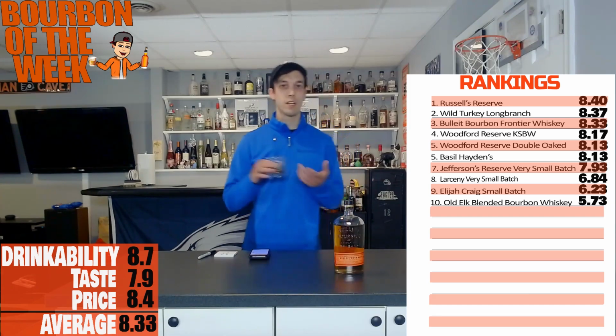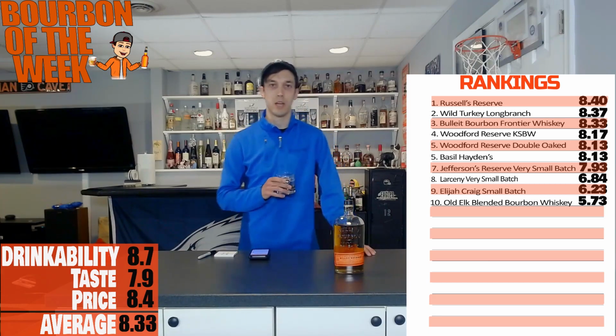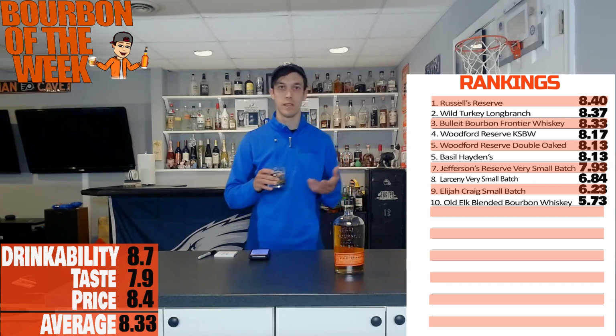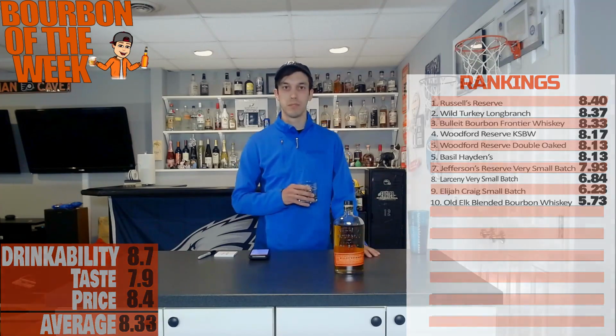So if you haven't already, go out, grab yourself a bottle of Bulleit, keep it on the shelves. You're not going to be disappointed with the taste. You're not going to be disappointed with the pick. $31, you're not going to break the bank either. Give it to your friends who are trying to get into the bourbon world and aren't quite there yet. I really think you're going to be happy about the profile and the taste and the drinkability. And again, $31, can't really beat it.